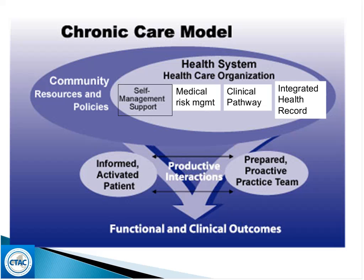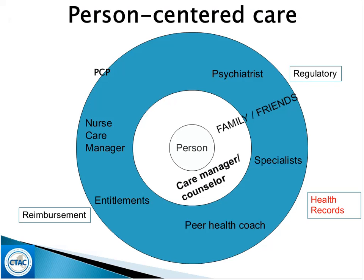And we're going to talk about how we've integrated our health record, moved towards integration with our health record, because I know if any of you have an electronic medical record, you know that there's no perfect integration right now. But what we've tried to do to improve our clinical information systems.